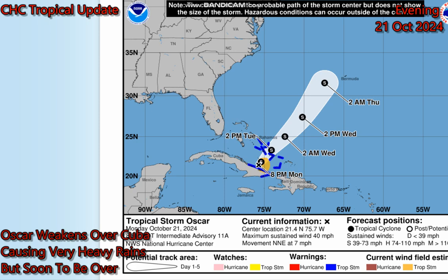Now, the biggest thing with this system here, folks, is the rainfall with this system, and we are looking at about 7 to 14 inches with isolated amounts of 20 inches across eastern Cuba, especially the Sierra Maestra mountain range areas there. Rainfall will lead to significant and life-threatening flash flooding, along with mudslides. Already preliminary reports from Guantanamo are seeing over 10 inches of rain in spots.